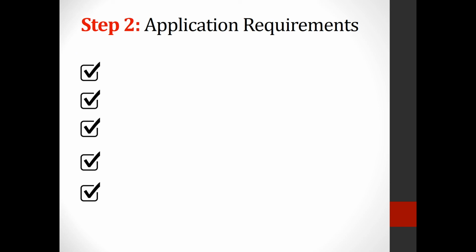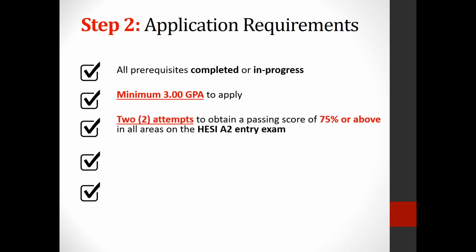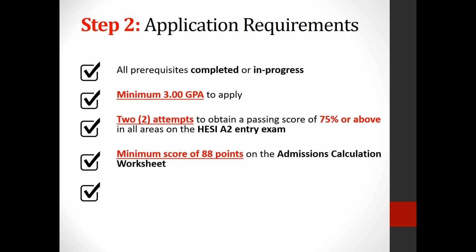The application requirements for the School of Nursing are as follows. All prerequisites must be completed or in progress. You'll need a minimum of a 3.0 GPA in order to apply. A GPA of 2.99 is not acceptable. A passing score of 75% within 2 attempts on the HESI entrance exam. A minimum score of 88 points on the calculation worksheet. We will discuss this very shortly. You have up to 4 attempts to apply to the full BSN program if you wish.